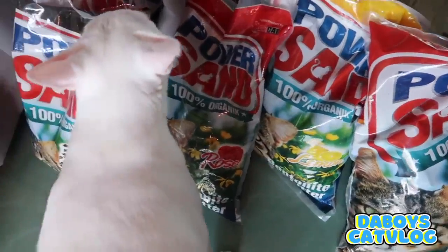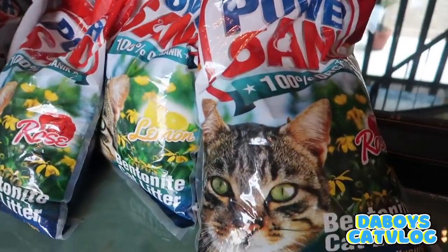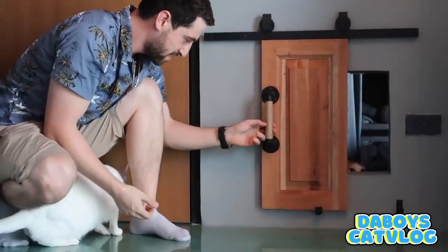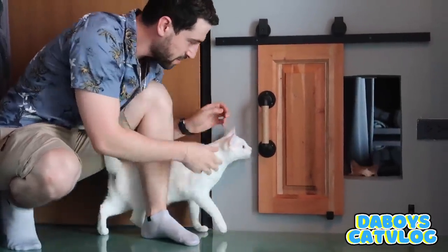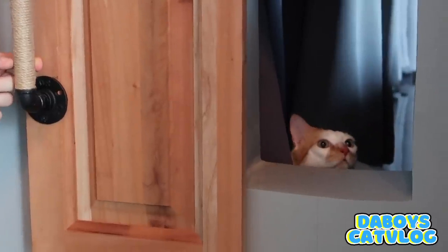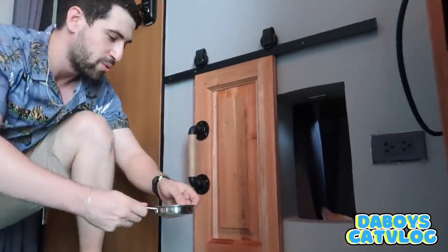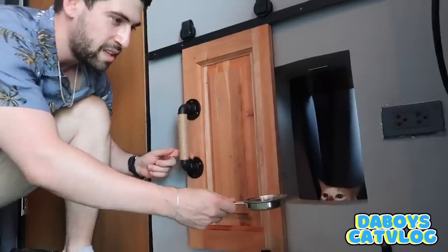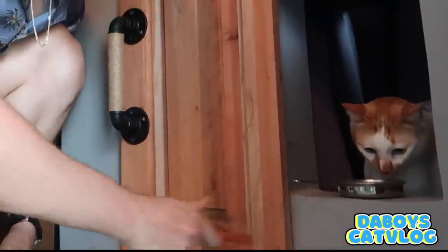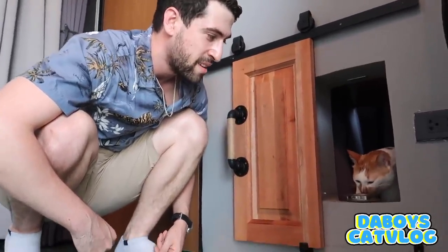So their litter is also from Power San. You see? So that's their litter. Look who's here. Look who's here. The fattest. Come. Ooh. Food is ready. Food is ready, boy. Oh, the boss just got his food in the frying pan. You see?